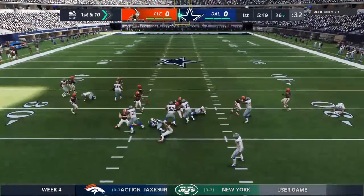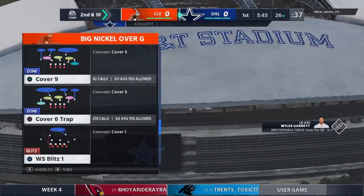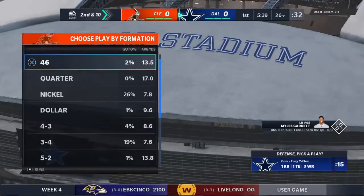Out of the gun, it's Elliott. And not the start he was hoping for there as he'll maybe get back to the line of scrimmage, and that's it. Michael Brockers in on the stop.